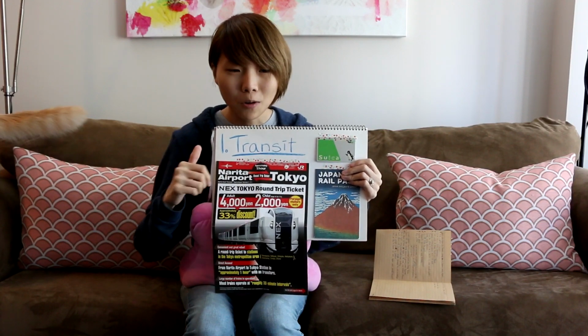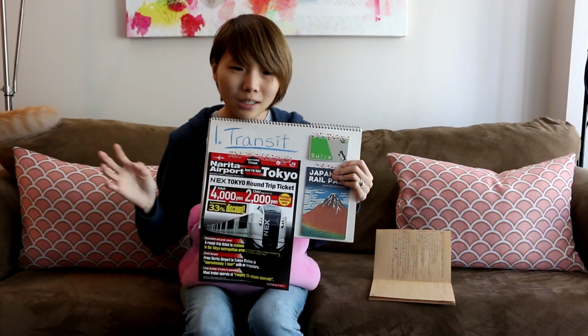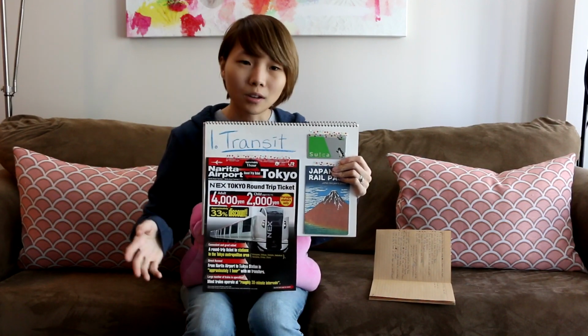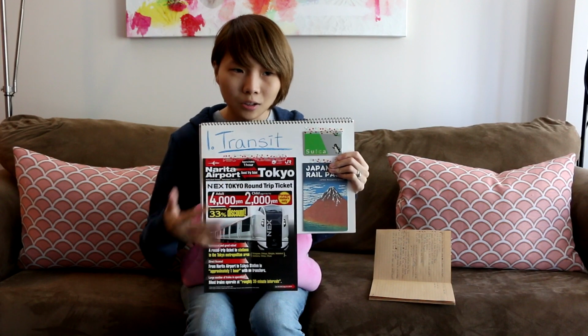So if you don't want to travel from Tokyo to Osaka or other places, and you just want to stay in Tokyo, then I highly recommend this, because the transit per day that you might maximum use would be like $10, $15 if you're not riding the Shinkansen. And the Shinkansen, I think, is about $150.